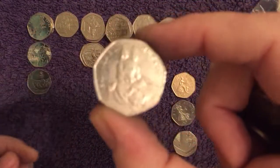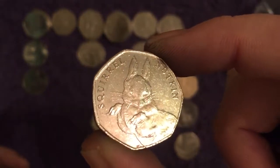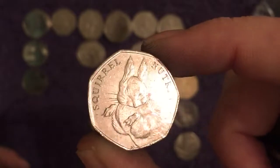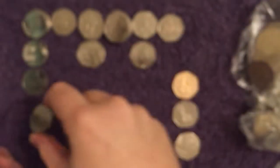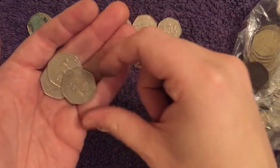There's another 2016. Not quite as exciting as the duck. Squirrel Nutkin here, but just over face value, maybe a couple of pounds. Decent find. Pop you there.